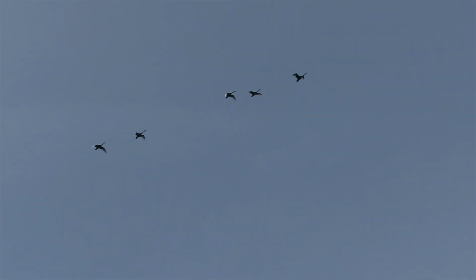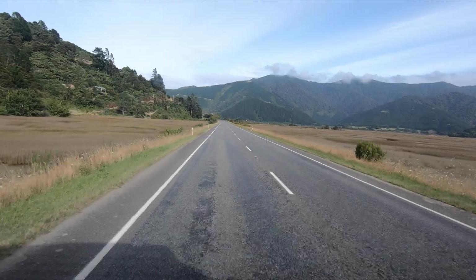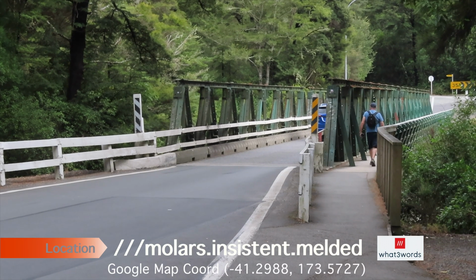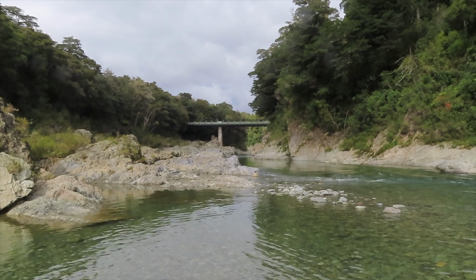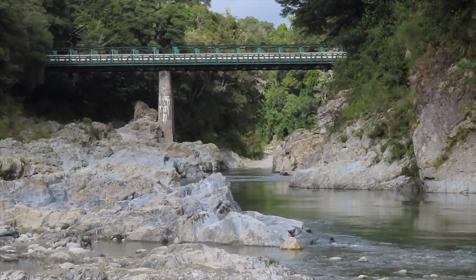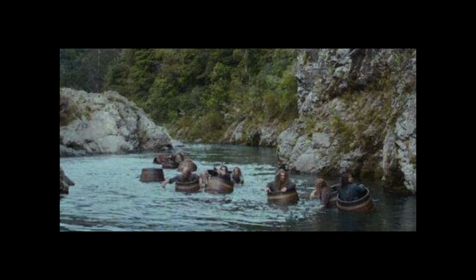And this scene never fails to make us smile. And we have a quick stop at Pelorus Bridge, where the Pelorus and the Rai rivers cross. And it was a film location used in The Hobbit, The Desolation of Smaug.